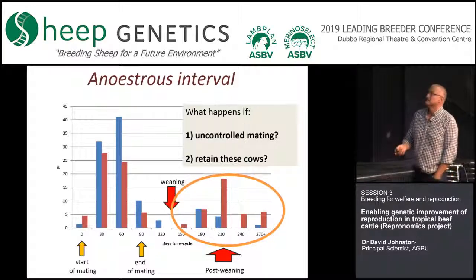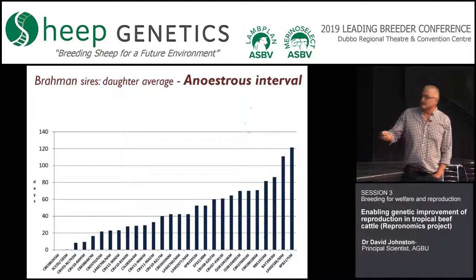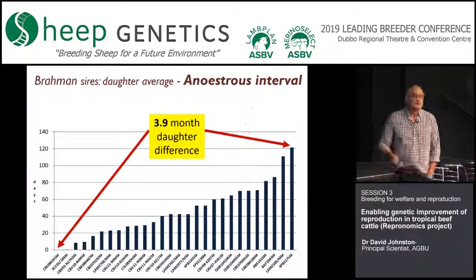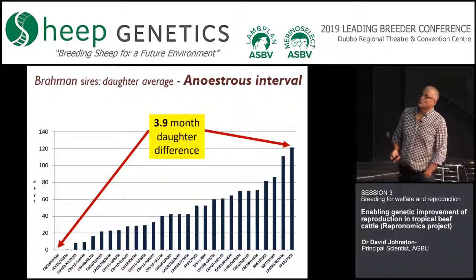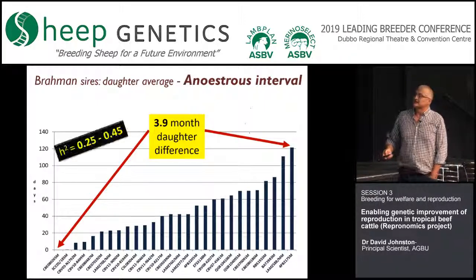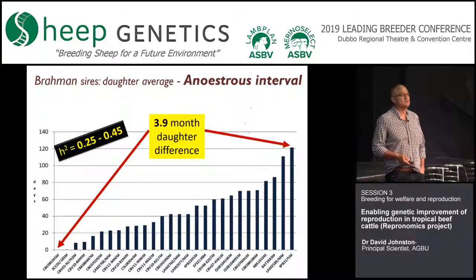If we look at, again, least squares means, you can see there's, again, nearly a 4-month difference in the cycling, how long they take to cycle after calving in their first-calf cows, the daughters of those Brahman bulls. We see the same in the Droughtmasters and the Sanders. And again, 25 to 45% heritable, if you can measure that trait.